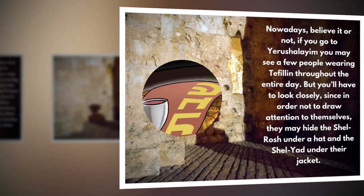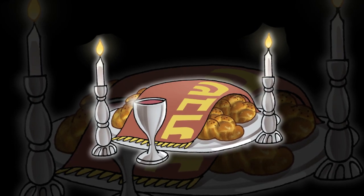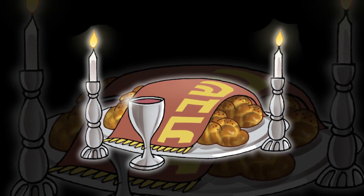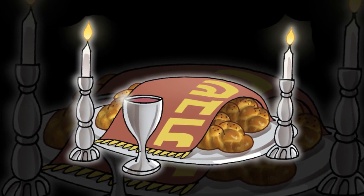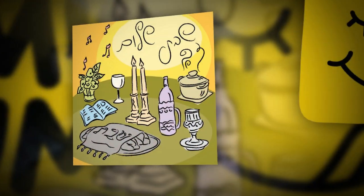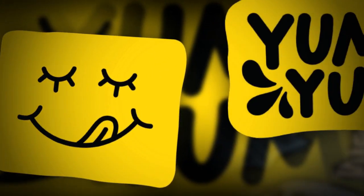Wearing tefillin is an important mitzvah every single day of the week. Almost. Surprisingly, on the holiest day of the week, Shabbos, you won't catch anyone wearing tefillin. No reminder needed on that day to be holy. After all, we spent pretty much all day doing holy Shabbos stuff. And eating some awesome, delicious Shabbos food.